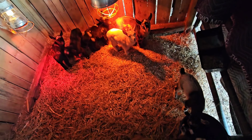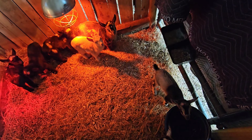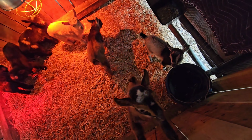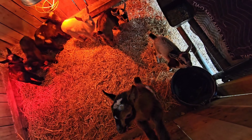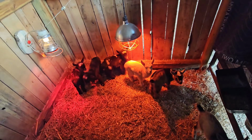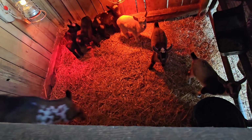But all the babies are in here and there is a bucket of water in here, but I think they're big enough now to not have to worry about them drowning in the water. So that shouldn't be an issue. Hi, babies. Hi. Are you guys staying warm over there? But this is big enough for all of them.